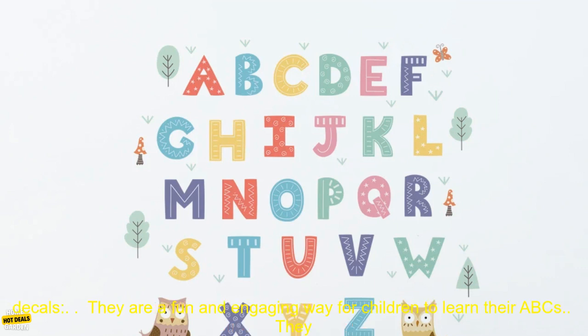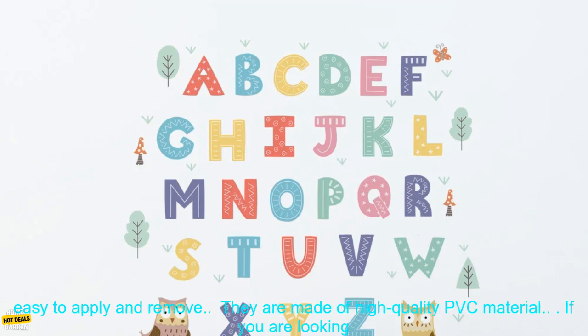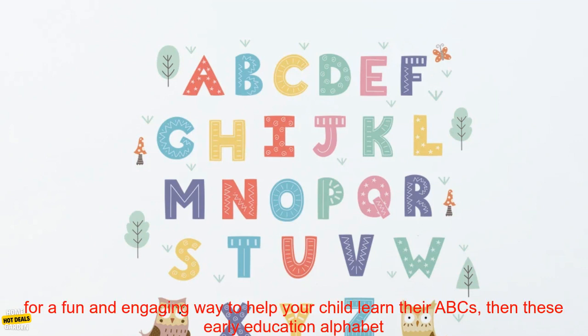Here are some of the benefits of using early education alphabet wall decals. They are a fun and engaging way for children to learn their ABCs. They can be used to decorate your child's room and make it more fun and inviting. They are easy to apply and remove. They are made of high-quality PVC material.